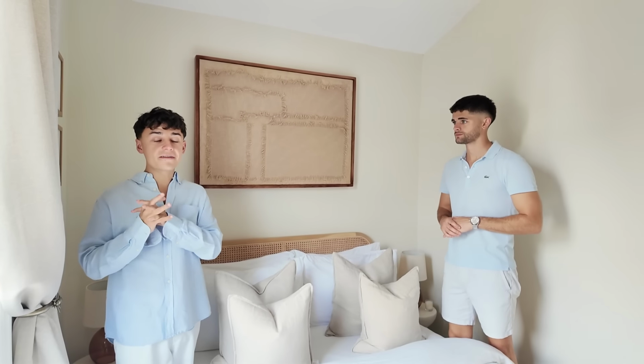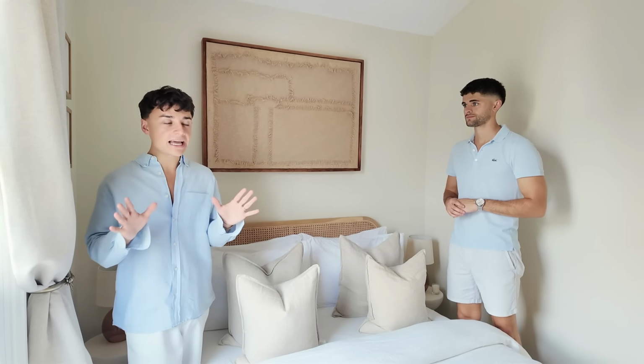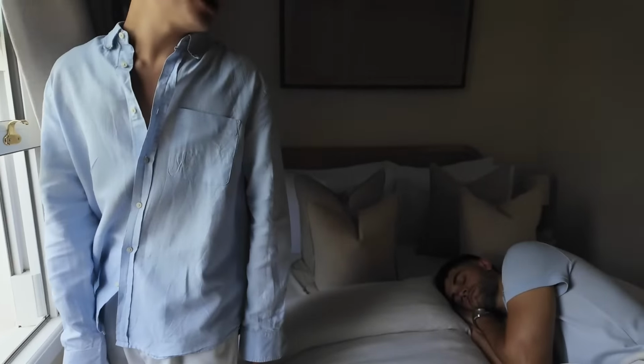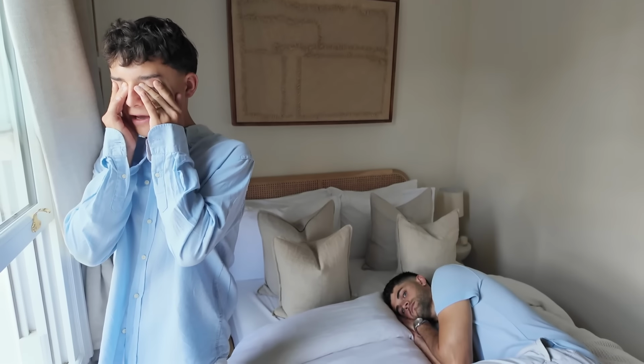So the vibe I went for in here is very cozy and calm. I think we have guests from all over the world that come stay at our house, so I wanted the same vibe for everybody. And I planted some lovely flowers for our guests coming, so they have something nice to look at. And oh my god, I literally ironed that bed for like 3 hours.